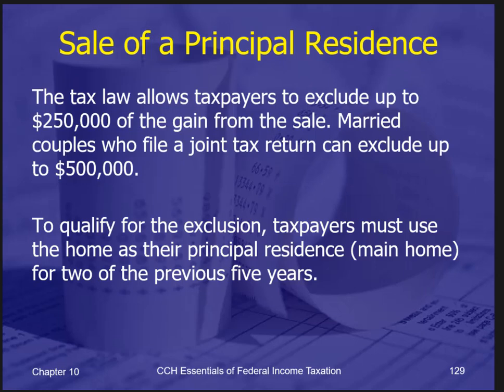Now we're going to look at a situation where the tax law provides for specific gains are not recognized. So you'll have a realized gain but no recognized gain, or at least not entirely recognized. So sale of principal residence is probably the most common of these exceptions, and is well known. Most people know that when they sell their principal residence, they do not have to recognize the gain on that. The flip side is that also if there's a loss, you don't get to recognize that either.